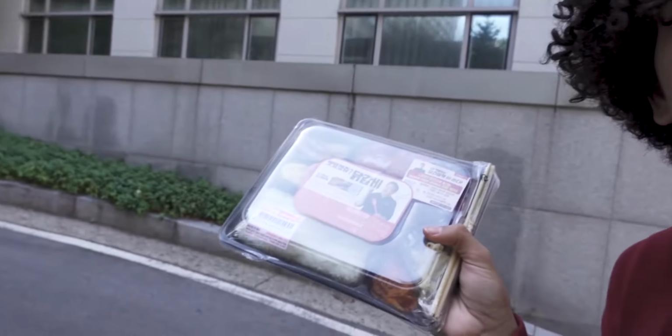So honestly, I'm gonna go back inside. I'm pretty hungry. I'm gonna eat my little lunch here. This is the kind of stuff that you can get at the convenience store. Get it for about 4,300 won, and it comes with a whole bunch of meat and stuff. Only getting this one specifically because it has a bunch of protein.